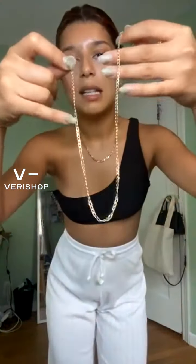I was going to also show another necklace that I have always talked about as well, and it's this tinier one.